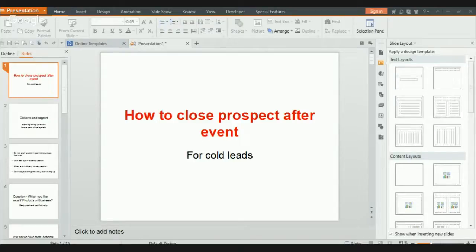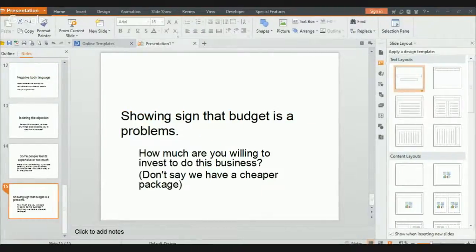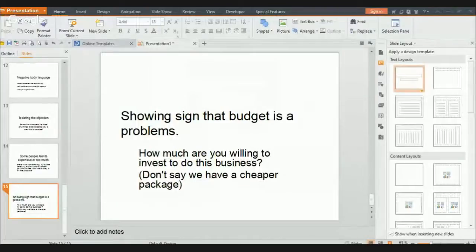Okay, so this is the end of this training. I hope that in future I can give a more detailed training on this closing, but this is what I observed today, and I hope that this small little thing you can use and it helps you to close your deals better.